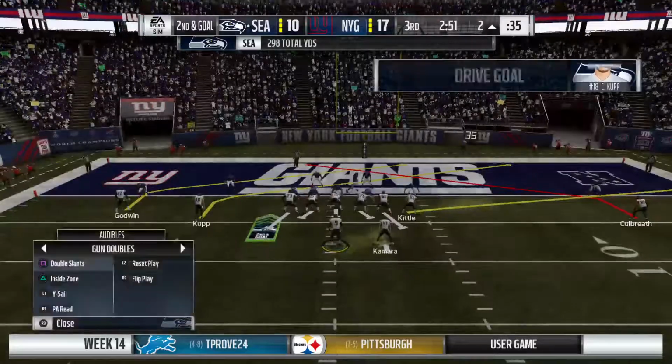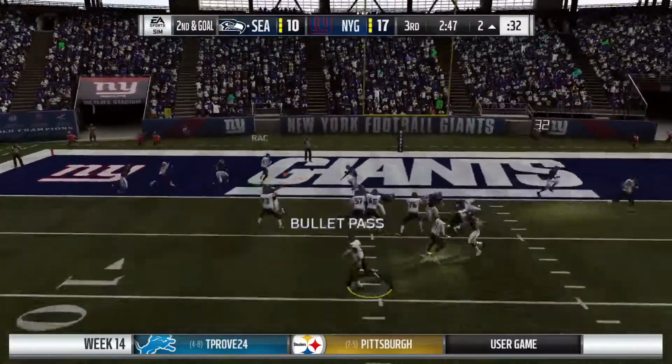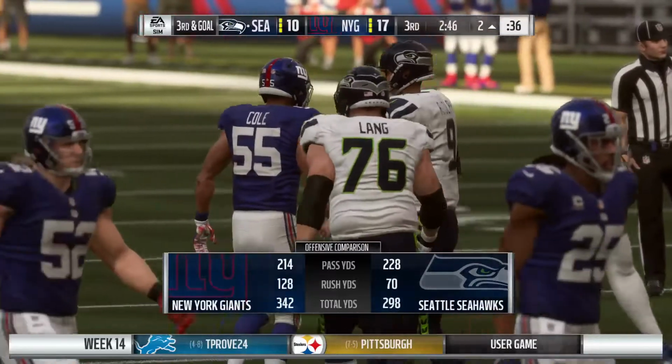It'll be 2nd and goal. From the 2 now, 2nd and goal. Shotgun snap for Rudolph. And his throw is incomplete. He was looking for Cooper Kupp there, and it's 3rd and short.